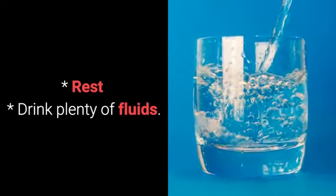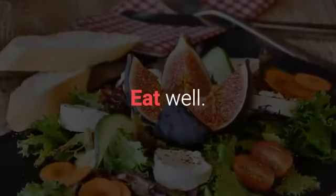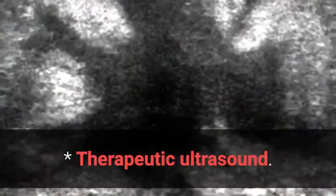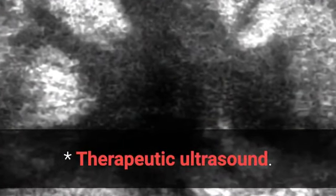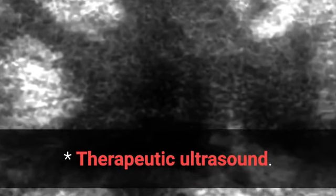Rest. Drink plenty of fluids and clean water. Eat well and eat enough calories. If the plugged duct does not clear within 2 days, you can try therapeutic ultrasound at your local physiotherapy office.